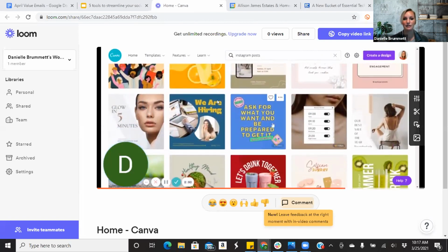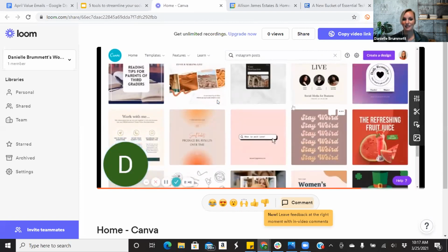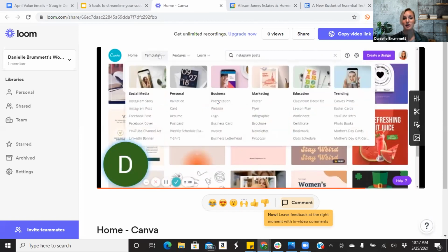So whatever your branding looks like, you can go in, click on a template, change the colors, change the text. Really, you can make something that looks really professional, completely free.